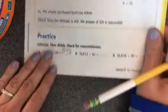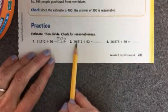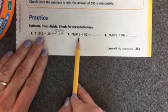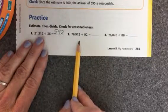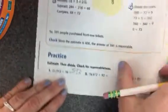All right, so you'll continue just like that. Here's another problem. 76,912 divided by 92. You'll want to write that on a piece of paper in a division box. Okay, and number 3, the same. Let's take a look on the back.